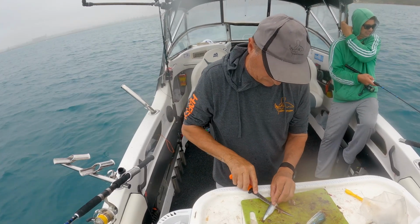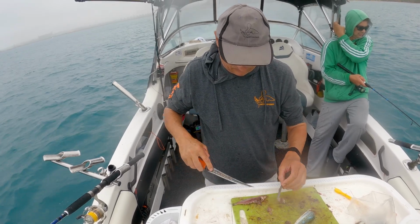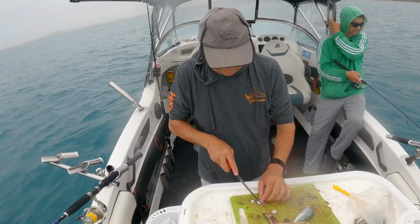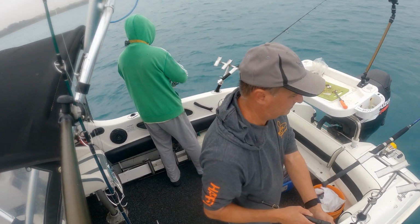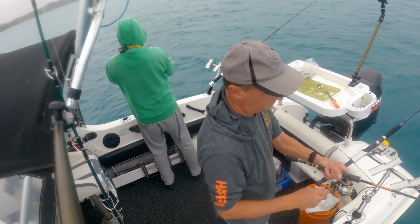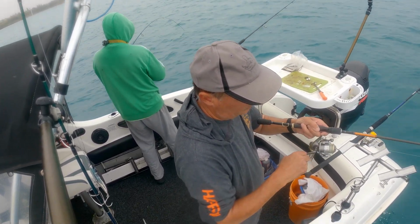First things first, here most of the King George whiting we get on pilchard. So I filleted the pilchard and made a few slices out of it. Not long before we had a hookup. This time we got some small pinkies.